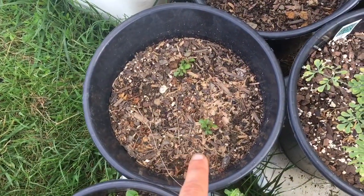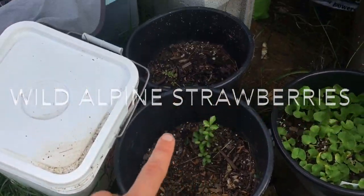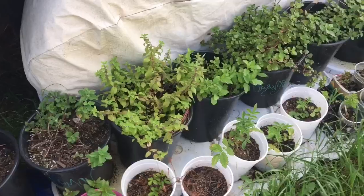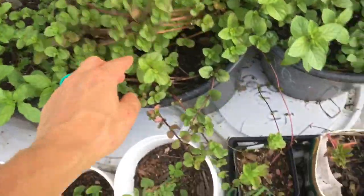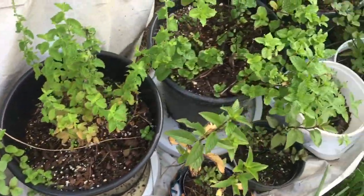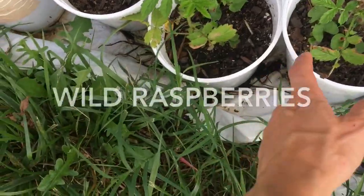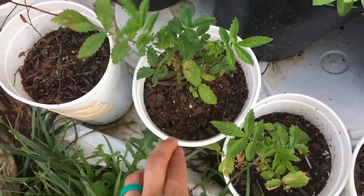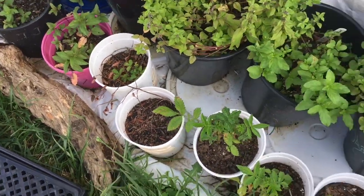Okay, let's start with the container plants. So the wild alpine strawberries have started to put off new growth. My mint plants that I harvested have also started to put out new growth, especially the orange, and some of the other varieties are doing better than others. And you can see here is my wild raspberries, and they're starting to grow as well. The blueberry, I don't know if he's gonna survive, but I have hope.